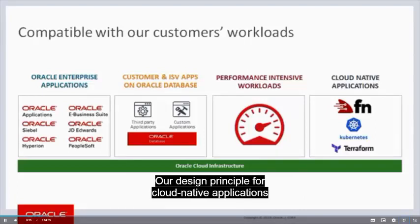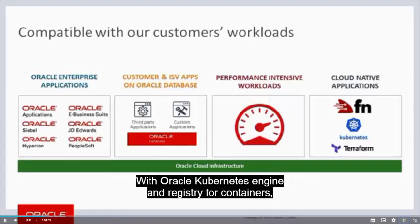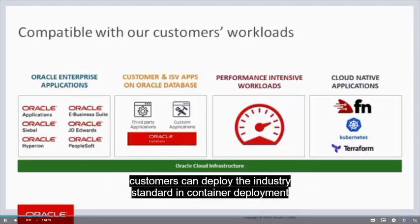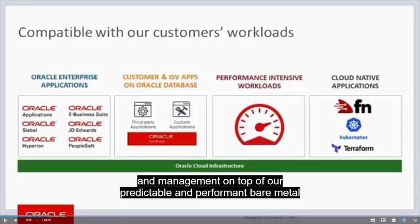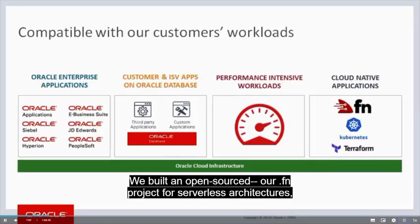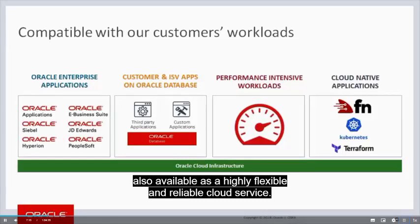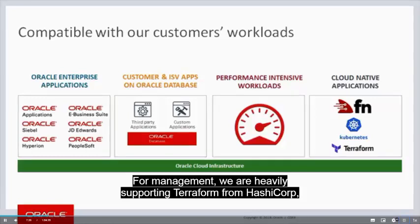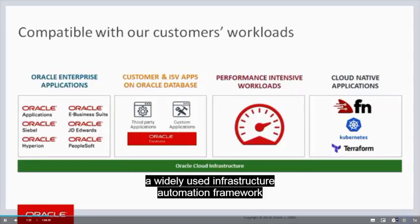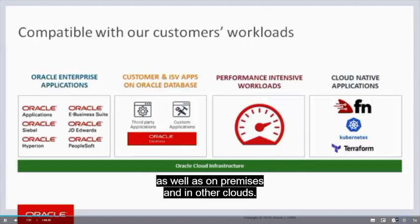Our design principle for cloud-native applications is to focus on leveraging the industry-leading development streams in open source and elsewhere, making our cloud compatible with what customers are already using with success. With Oracle Kubernetes Engine and Registry for containers, customers can deploy the industry standard in container deployment and management on top of our predictable and performant bare metal infrastructure that avoids the conflict and performance degradation of hypervisors and server agents. We built and open sourced our Fn Project for serverless architectures, which can be downloaded and run anywhere, also available as a highly flexible and reliable cloud service. For management, we are heavily supporting Terraform from HashiCorp, a widely used infrastructure automation framework that can be used to program infrastructure deployments in our cloud, as well as on-premises and in other clouds.